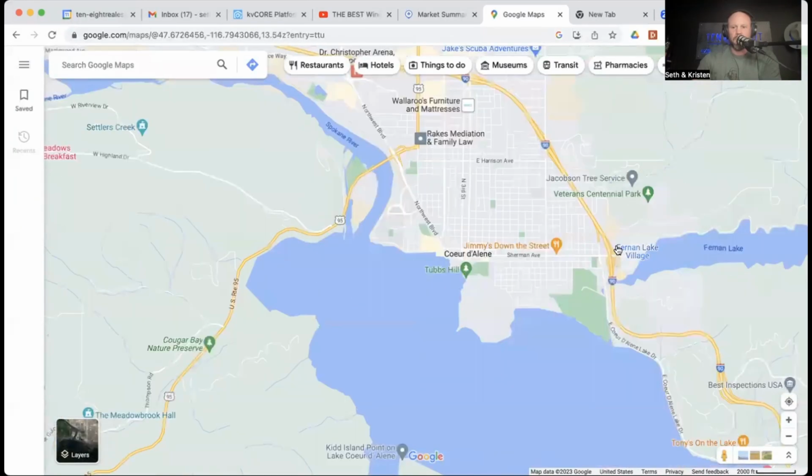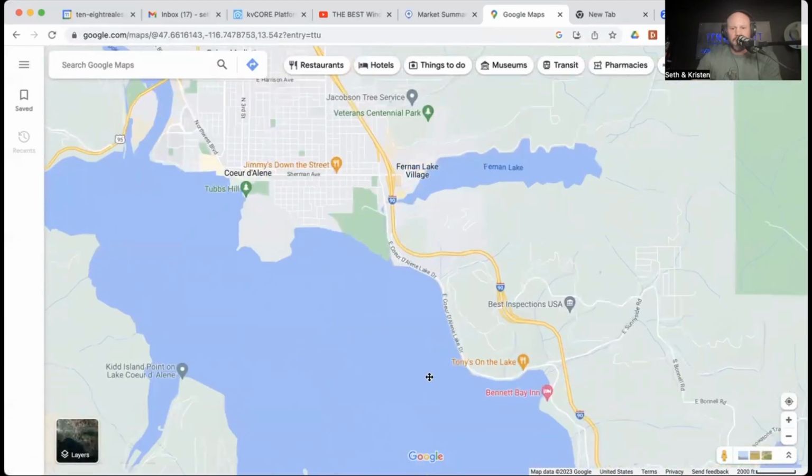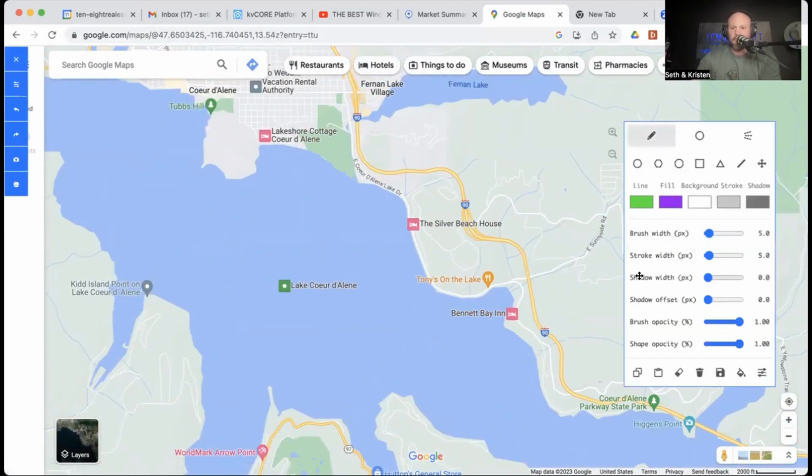All right. So let me get down here to Coeur d'Alene Lake Drive. This is one of my favorite areas. Let's give us a whole view here. Downtown Coeur d'Alene, once again, is right here. This is Tubbs Hill. That's a good landmark. If you're out on the lake boating around, you can always spy Tubbs Hill and know where your marina is at. This is 90, which runs all the way down to Montana and beyond.